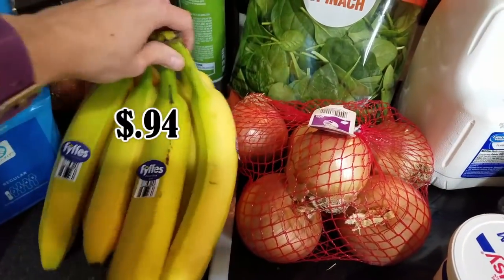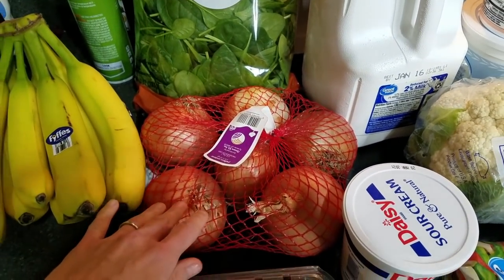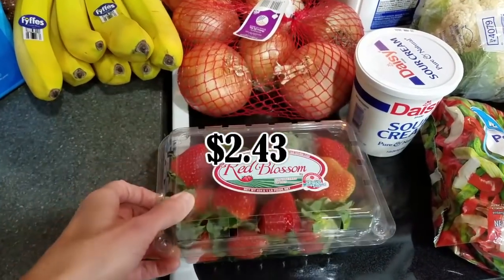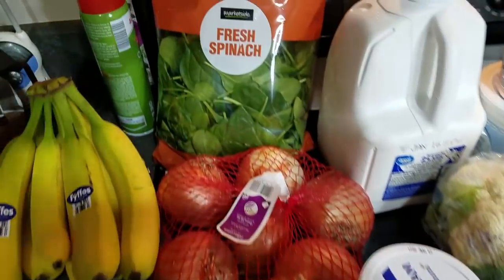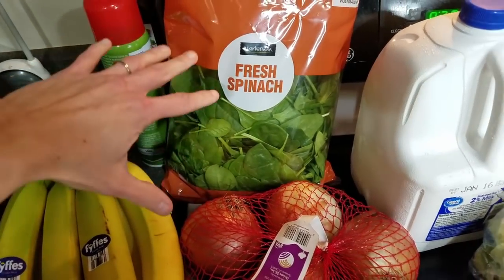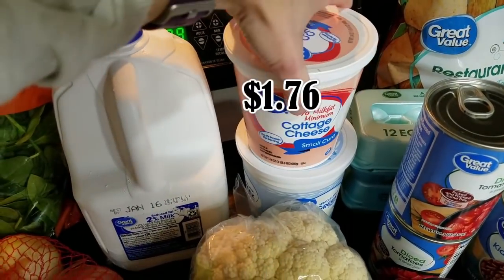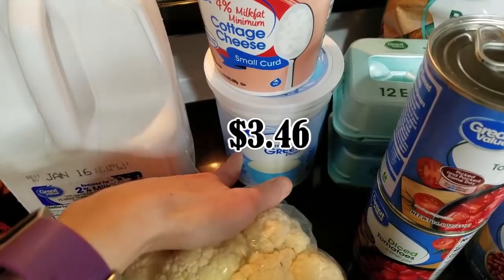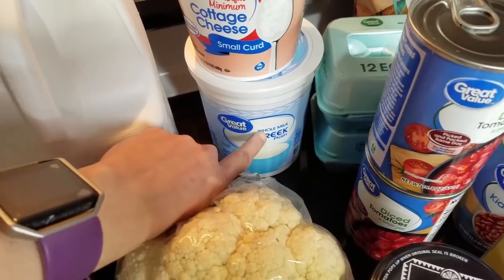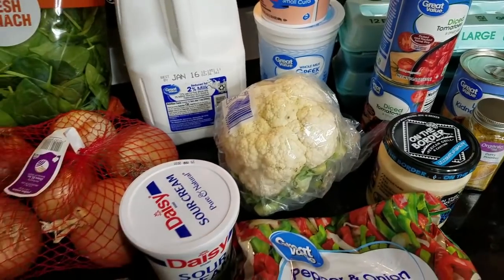So first, I just got some bananas for our breakfast. Got some onions because I figured we could use a little bit of flavor in a lot of the stuff that I'm making from the freezer this week. I got some strawberries for Allison's lunches, then some spinach. I'm going to be putting that in my scrambled eggs for breakfast just to get some extra veggies in. Then a gallon of milk. I got some cottage cheese for myself, as well as some Greek yogurt. I'll be putting these probably in smoothies to go with all the fruit that is in my freezer right now. Then cauliflower, I'll be roasting as a side item.